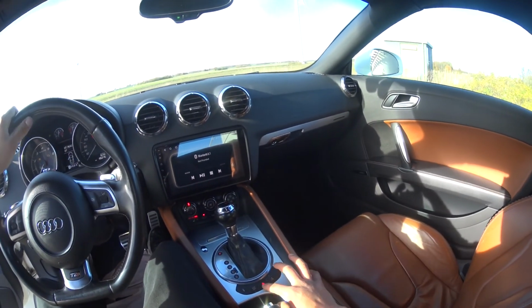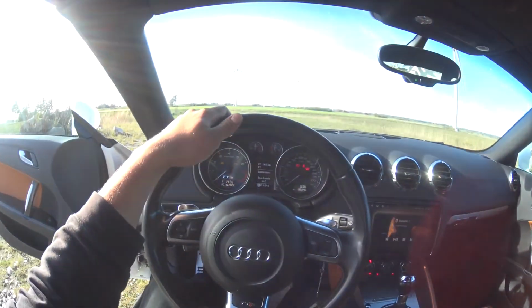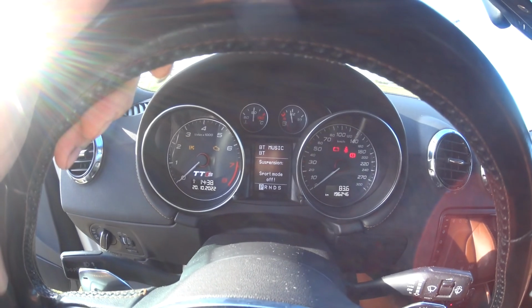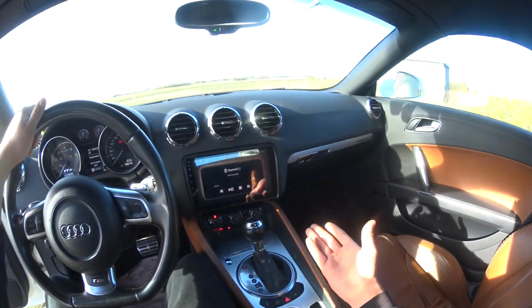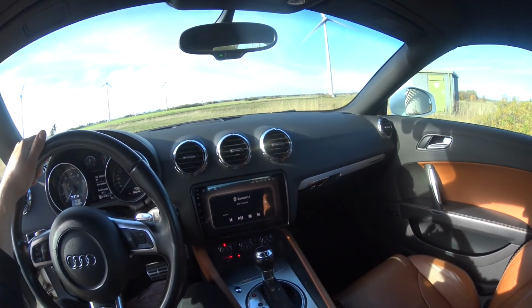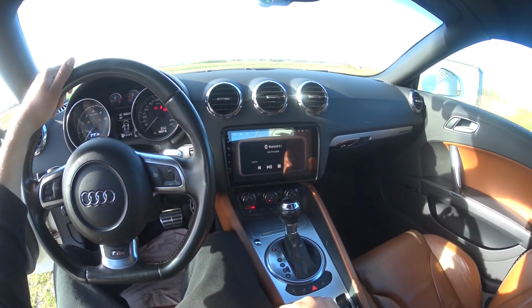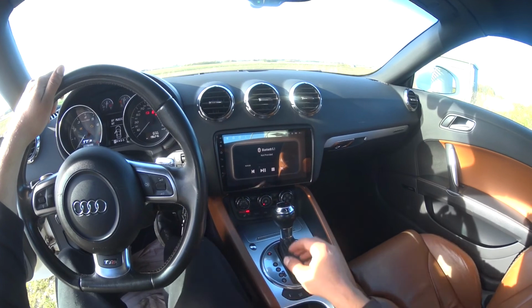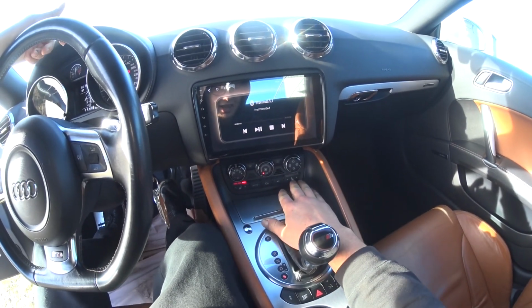There are warning lights. It's normal. There is ESP off, and there is magnetic ride suspension. And here it shows which mode you have. It's only sport or sport off. There is no comfort, middle, normal and stuff like this. There is only on and off. I'm gonna turn on this climate control, and I want to show you how the climate looks like. It looks nice and smooth.